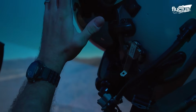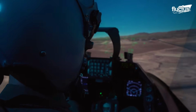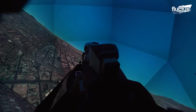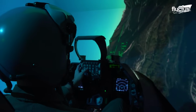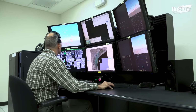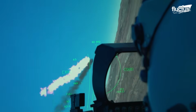Another innovative approach is to train with high-fidelity simulators with exact cockpit reproductions and panoramic visual displays. Pilots simulate complex combat scenarios, weapon deployment, and emergency procedures without risk. The system simulates accurate flying characteristics, radar operations, and weapon effects, while instructors present tough tactical scenarios and system malfunctions to help pilots improve their decision-making abilities.